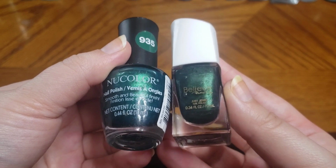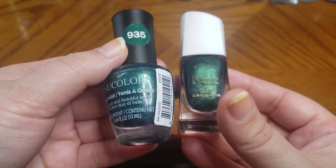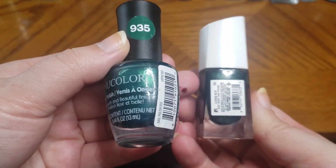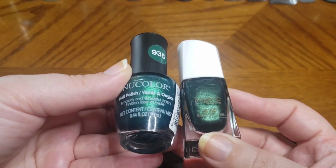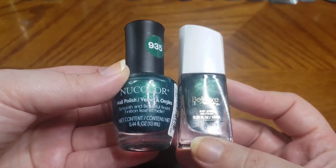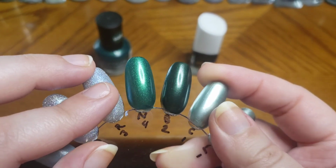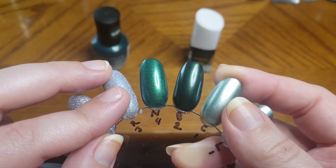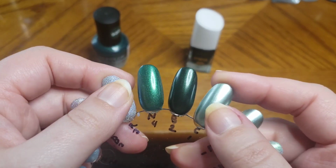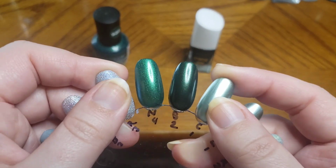I'm going to start by comparing these two polishes. I have New Colors 935 and Believe Beauty's Lover Boy. These both give that gemmy metallic green look, but they definitely do end up looking different on the nail. Here we can see that the first one is definitely a lighter tone and you get a little bit more sparkle. This one seems to fall a little bit more flat and it is darker. The New Color did take me 4 coats to build up compared to the Believe Beauty that only took 2.